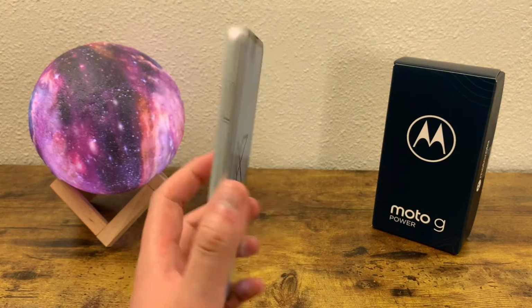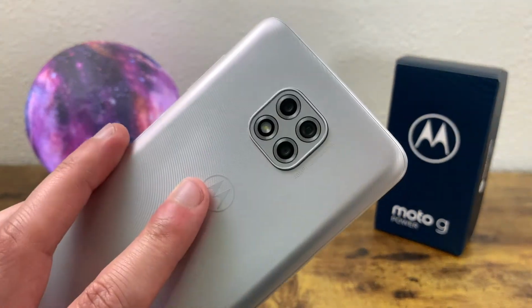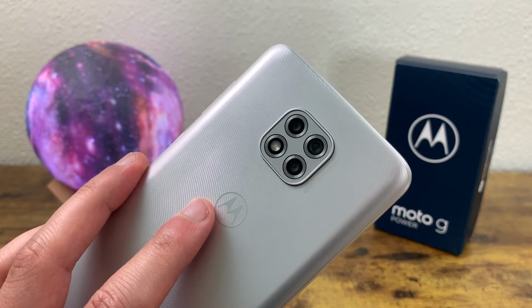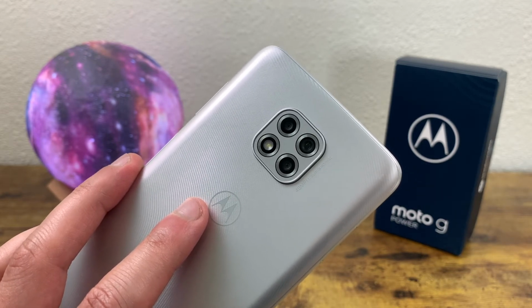Now taking a look at the phone's rear camera setup here, we got a triple camera with a 48 megapixel main camera, a 2 megapixel macro camera, and a 2 megapixel depth sensing camera for portrait mode.